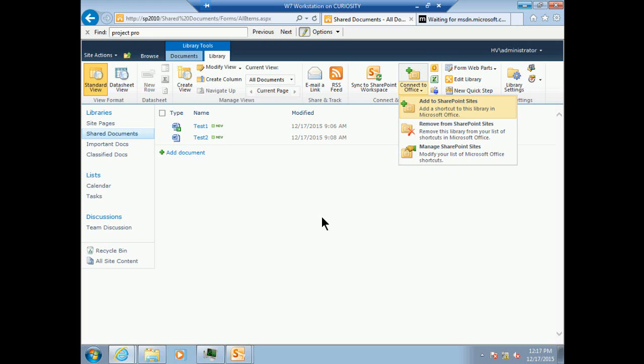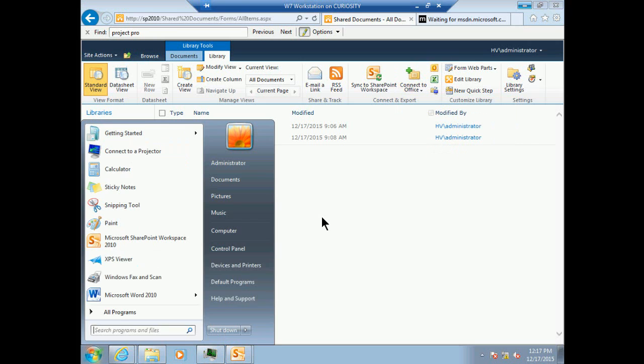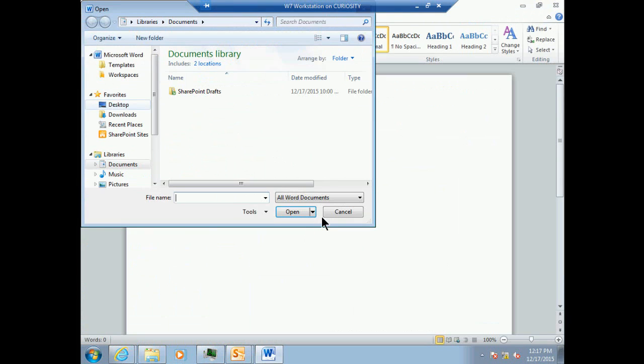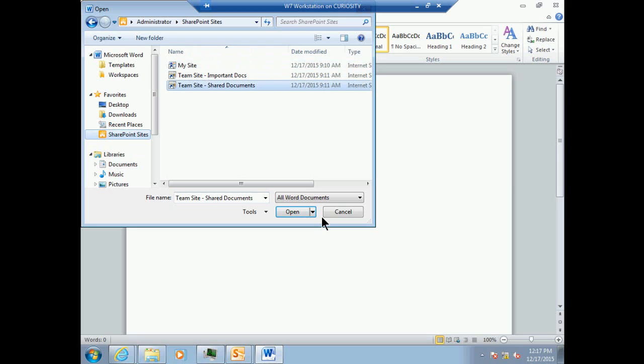What this actually is going to do is add this library as a shortcut into your open and save dialog. And so if we go into Word here, and I go to open, I've got this new link here that's added whenever you say add an Office link. This technology actually does require SharePoint Server. It doesn't work with the free version of SharePoint, because it's talking to the user profile service, and the user profile service is coordinating this discussion. This is why if you actually do add a link, it's not going to show up immediately, because it's got to make that round trip.